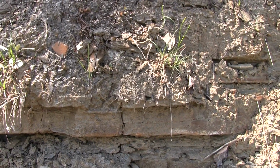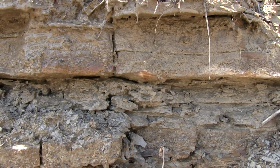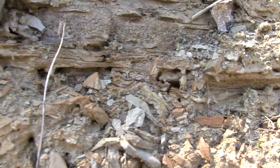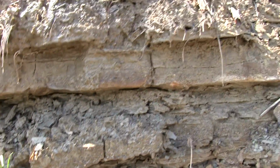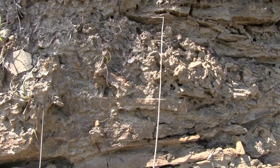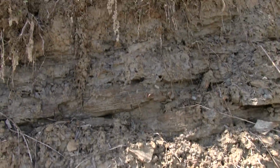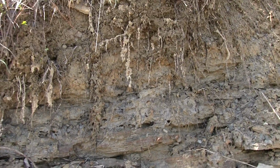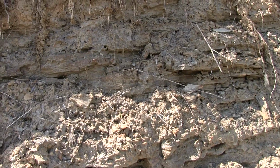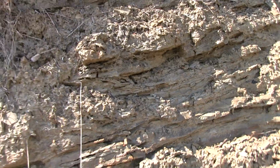Baked claystone layers intermixed with soft clay. Soft clay mitigates the earthquakes. Baked claystone, soft clay, the layers go on and on, right? Baked claystone, soft clay, claystone, soft clay. So I'm just going to get some photos. It's obvious that this structure is built. It's just a question of what it is.